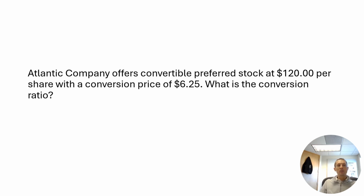So let's look at this question. Atlantic Company offers convertible preferred stock for $120 per share with a conversion price of $6.25. What is the conversion ratio? I'll give you a little bit of time here to see if you can figure out what that conversion ratio is.